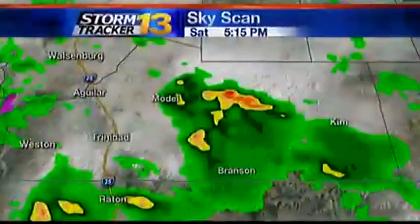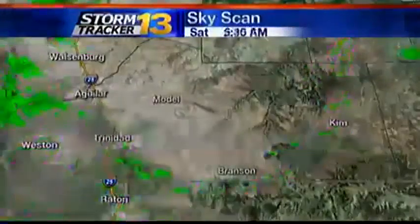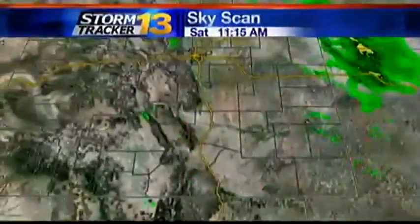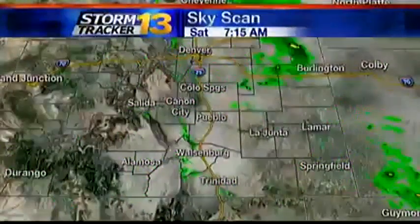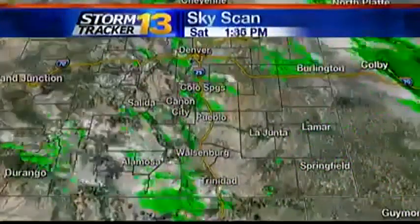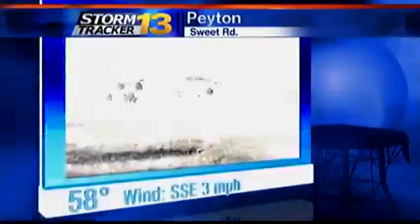Well, some places are floating as we go through this evening. From Model down to Branson and Kim, we are seeing some showers. That's in Las Animas County. Zooming out to the full range now, you can see there's not much else going on. This is the main game in town as it heads off to the east-southeast towards the parched southeastern plains. It's not a bad thing to see some rain showers. Even isolated rumbles of thunder are possible throughout the rest of the evening.